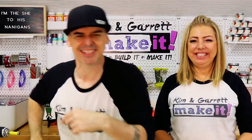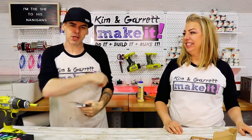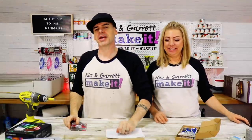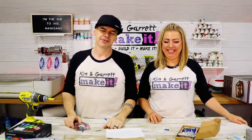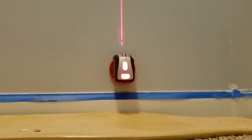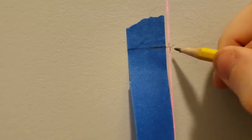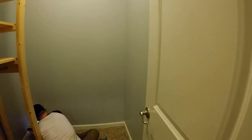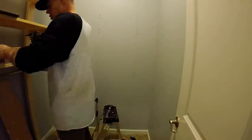Step six. Now we're gonna install the skateboard shelves using some L brackets. And we need like 1,000 wall anchors. So we're gonna use the wall anchors to secure the L brackets to the wall.